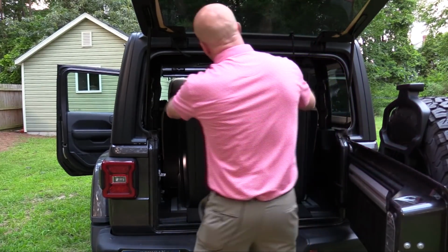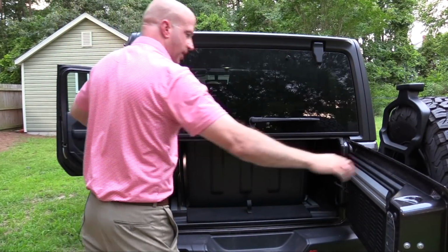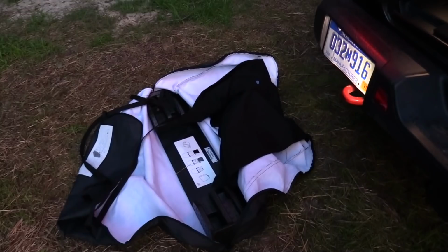Now, what I like is basically you can bring this glass down. That's going to hold it right in place with these. Close that up, and well, the tops are stowed away.